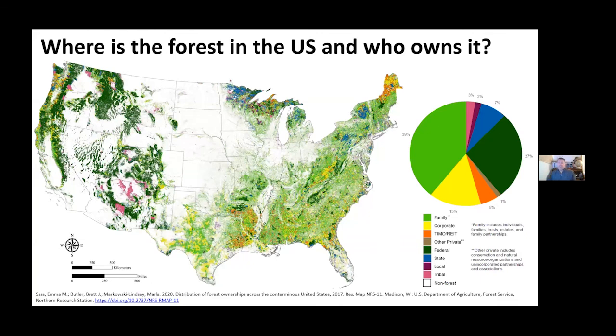So where is the forest in the US and who owns all of that forest land? So this really illustrates broadly all the different colors represent forest land. So you can see how it's distributed across the continental United States. And then if you can look close, you can see how that forest is distributed by ownership. So in the eastern United States, the majority of the forest land is privately owned by industrial and non-industrial private forest landowners. Whereas in the western United States, you see the majority is a dark green color. The majority of the forest in the western US is federally owned.